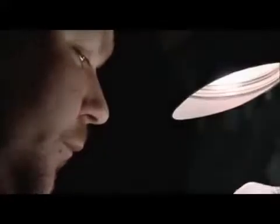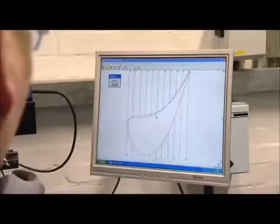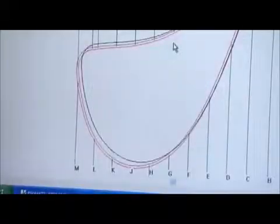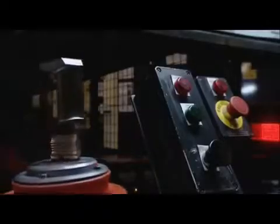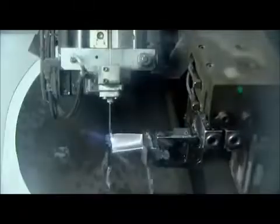Once cast, every single blade is thoroughly checked, and checked again, by eye, by computer, and by X-ray. Even then, they're far from ready. Each blade goes through another 4 days of precision finishing in the hands of machinists like Steve Ball.